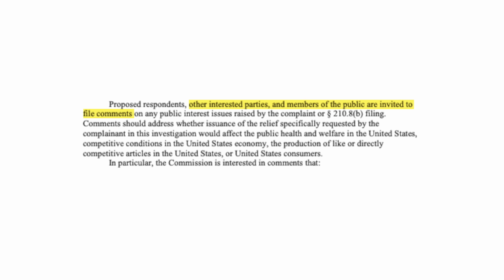The Trade Commission does invite members of the public to comment on the complaint, but only up to 8 days after publication, which has already elapsed. So only time will tell what happens. For now, we can only speculate.